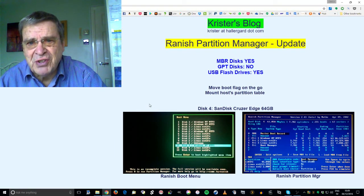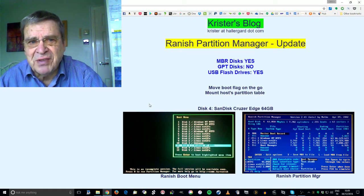The two features I especially like are to move the boot flag on the go, not having to boot Linux or Windows to move the boot flag, and to direct access the partition table of the host, but please use with discretion. This makes Ranish particularly interesting to use for multi-boot USB flash drives, which are larger and faster than ever.